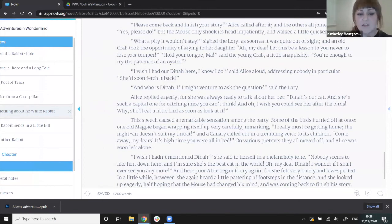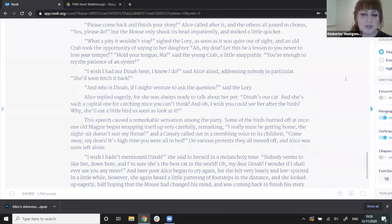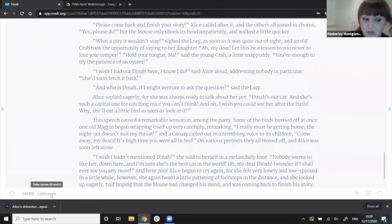So I think I've covered everything, but let me just quickly show you this little feature. This down here tells you the number of words in this chapter, but if you click it, you can also have a quick look at some of your other stats: how many words are in this novel, how many you've written today across all your novels. So yeah, that's nice.